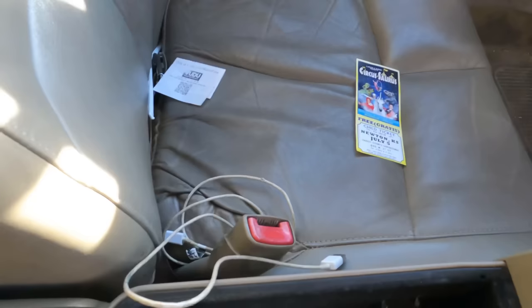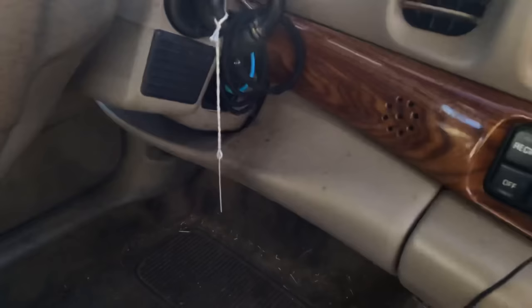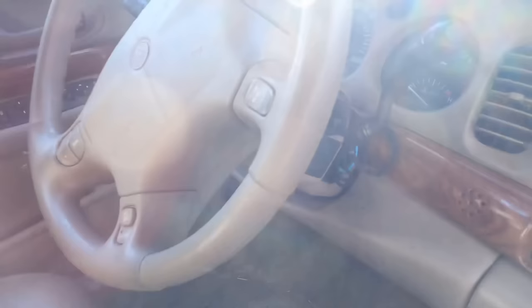I have never found that much actual cash in a car. Now, I've found stuff that's worth more than $100 in cars many times. I've found things that are worth hundreds of dollars, many hundreds of dollars in cars before, but actual cash, cold hard cash, I've never found a $100 bill before. Grab the keys while we're here. But that is just so cool.